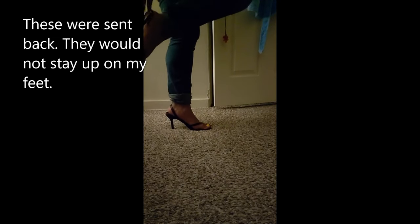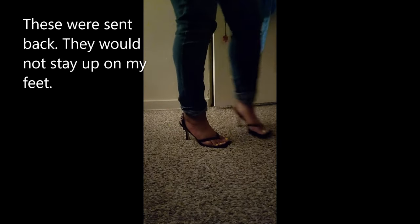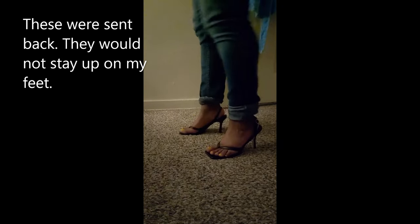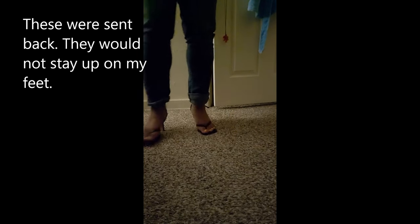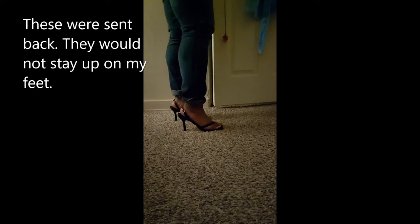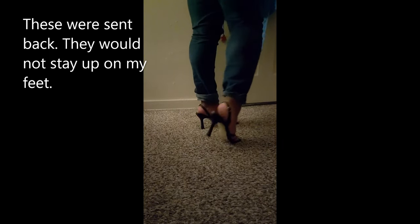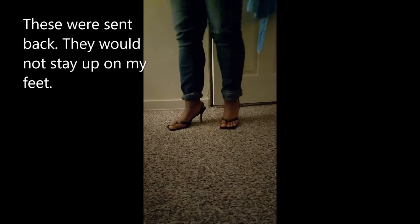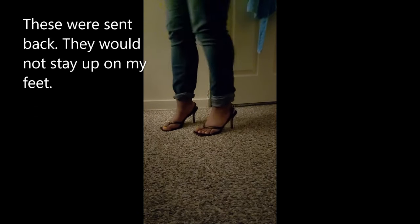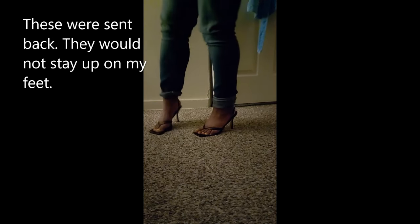So as you see, the strap fell off again that fast. I mean, it doesn't even matter. It doesn't stay on the back. These are some cute shoes. Go with dresses, summer outfits. But like I said, the strap does not stay up on the back of my foot. So, I may send them back, or I may get them adjusted here. I don't want to wait too long to send them back.